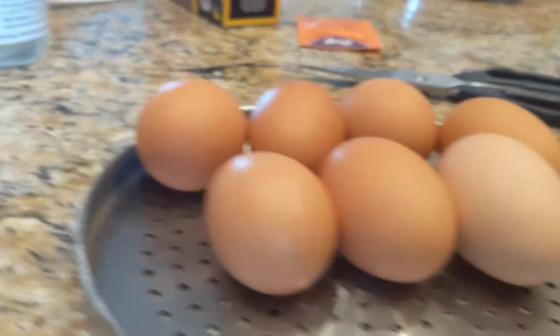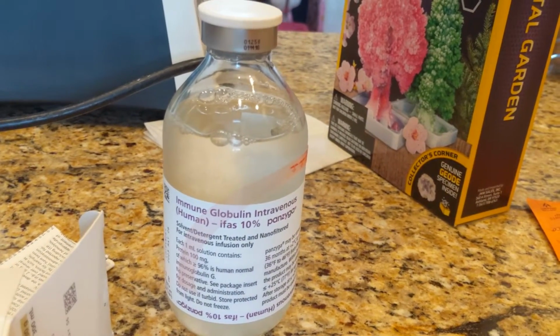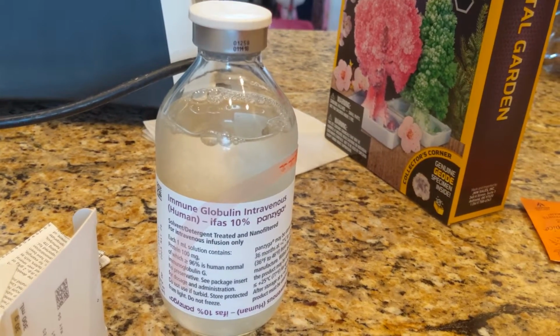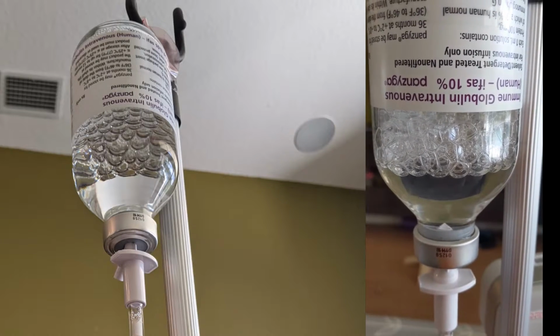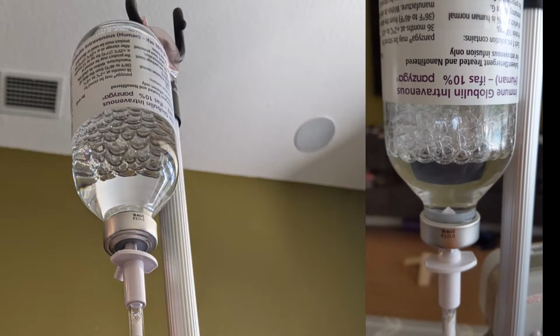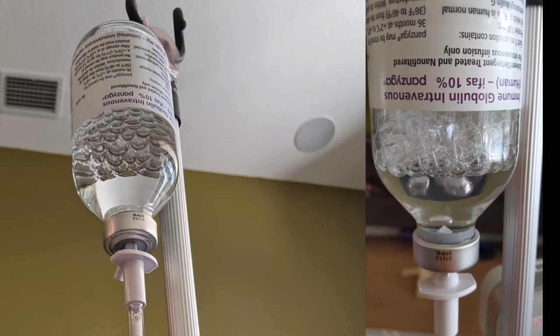So it's the first day of IVIG. I just took it out of the fridge. Let's have a quick look at it. Wait, no, that's not it. Here it is. Hopefully it gets to room temperature in this next 25 minutes before the nurse gets here. I've heard that if it's cold, it's very uncomfortable. So we'll see how it goes.